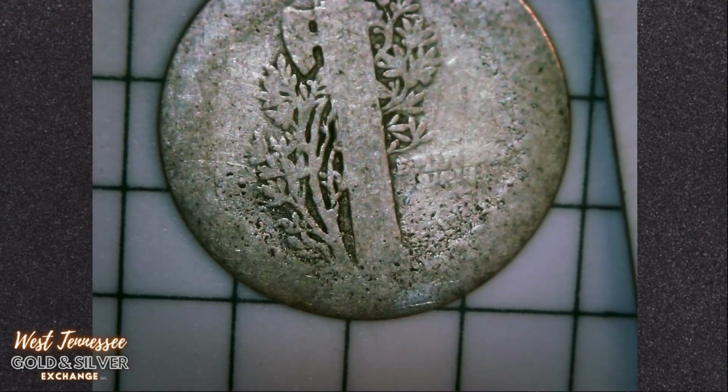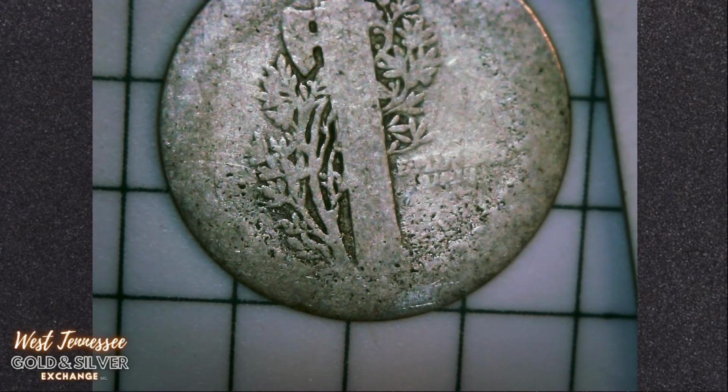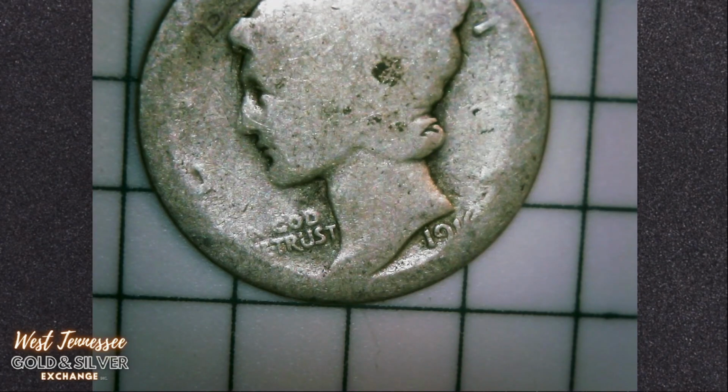Is there any way we can try to see if there is a mint mark there? I know you can do it with buffalo nickels and put acid on it and see if that does anything, but I don't know. It's a Mercury dime, but yeah, I don't know. It could be.